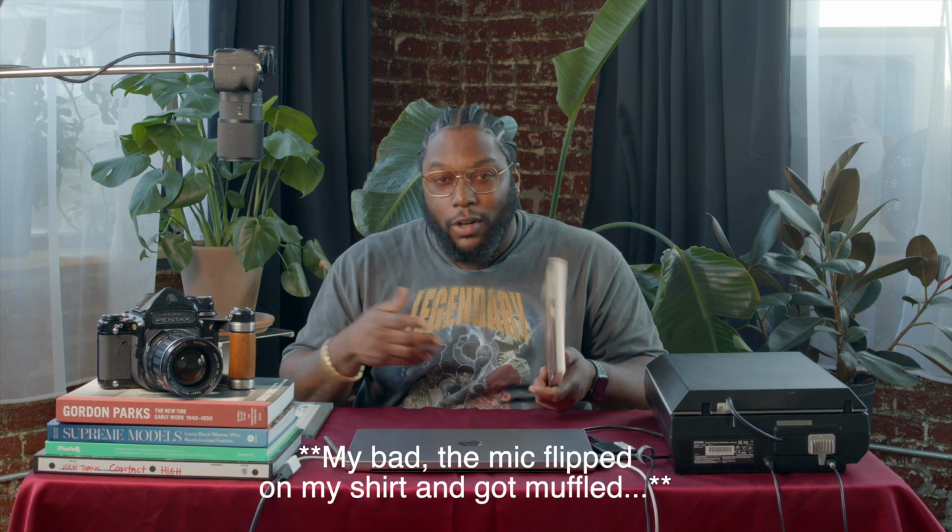So today's episode is going to be focusing on which one is better, scanning on a flatbed scanner or mirrorless scanning / DSLR scanning.